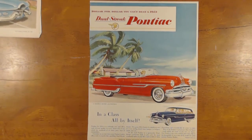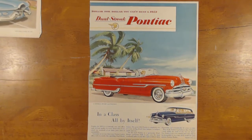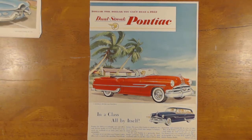Well, here we have Pontiac, and this is from 1952, still. Excuse me, it's from 1953. Station wagon, complete with child and toy horse. Happy woman driving a sharp car there. It's the dual streak Pontiac. It's great.